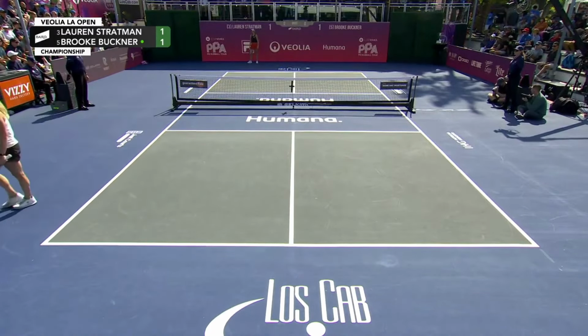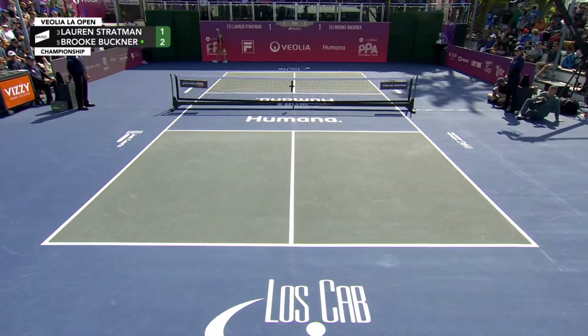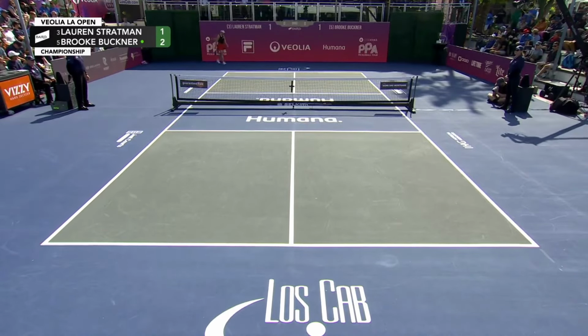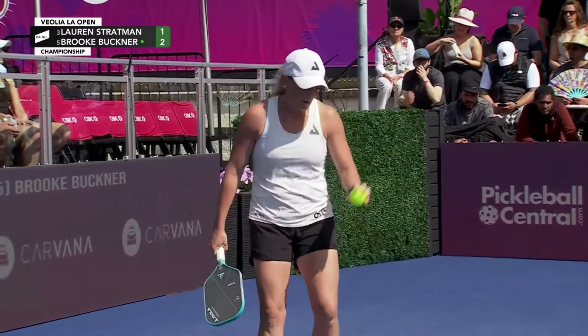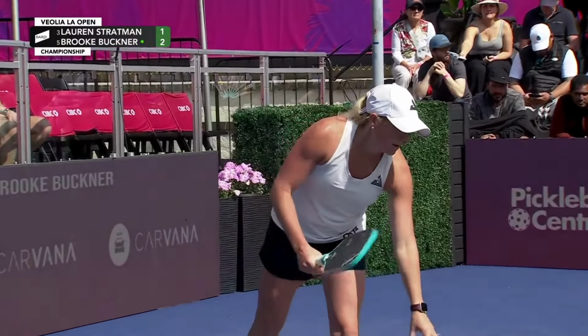Heavy. That is almost a clean winner from the back of the court while her opponent is back from Brooke Buckner. Great inside-out forehand. 2-1.